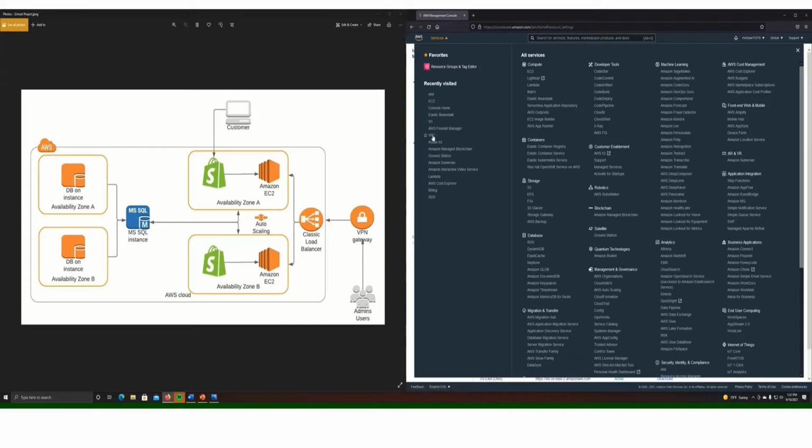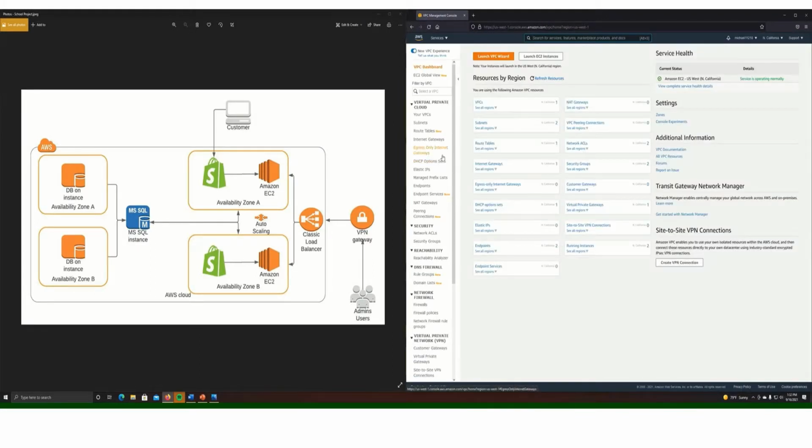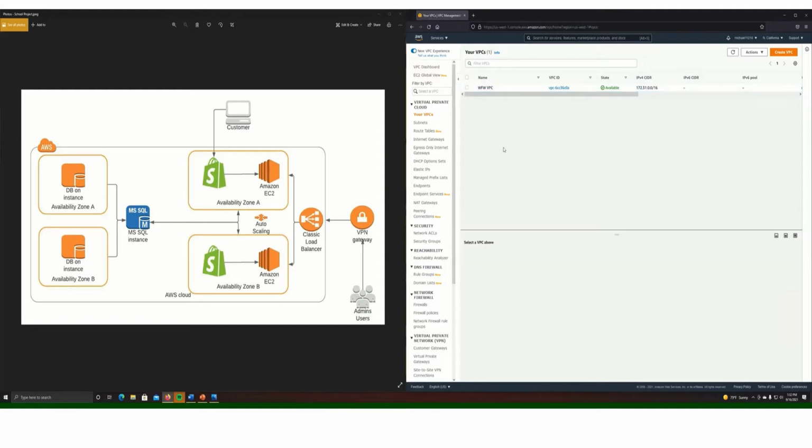So let's go on to, let's see here. Let's talk about our VPC. So our VPC is going to be our virtual protected cloud. So we'll click this real quick. Our VPC right now, WFW VPC, this is our VPC ID name. We also have our IPv4 address right here as well. There's really not much about that. VPCs are basically just like a virtualized LAN or WAN, if you will.